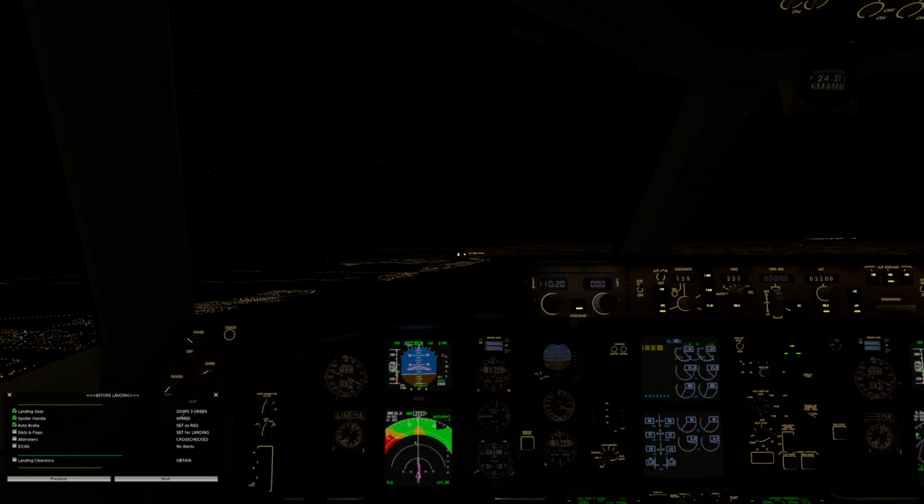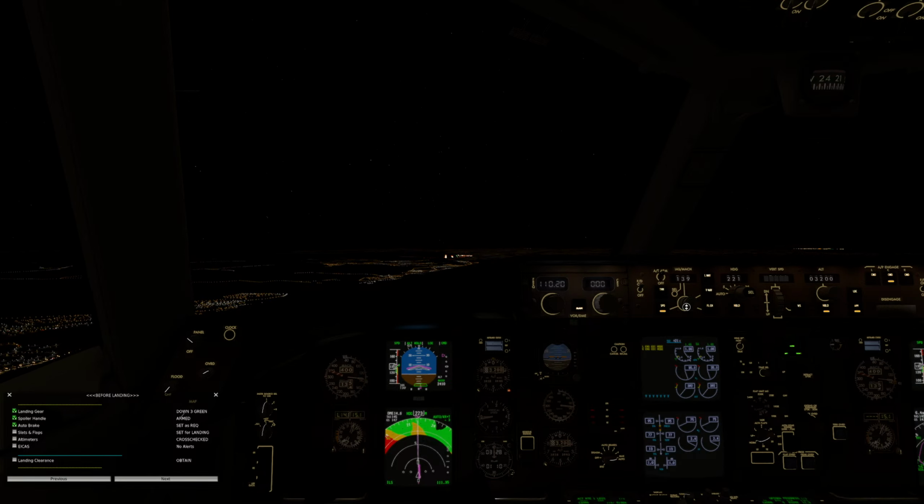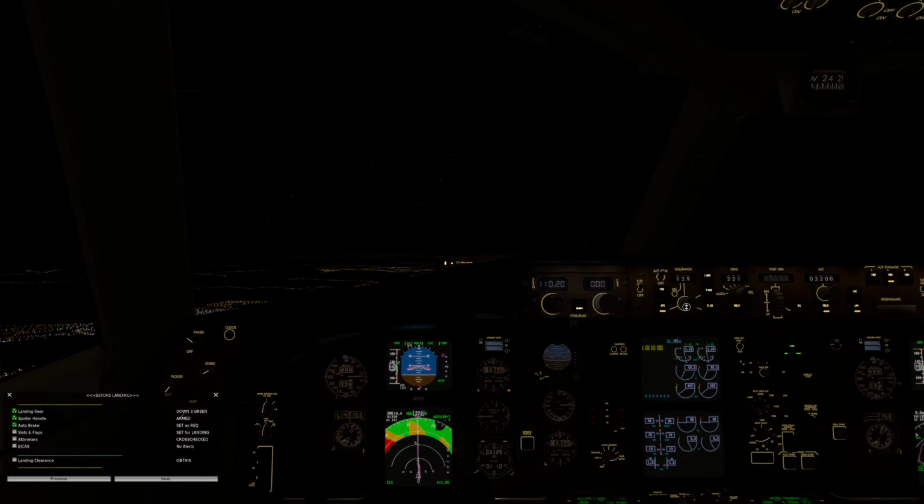Alaska 1327, contact Oakland Center 132.2. Contact Oakland Center on 132.2, Alaska 1327, have a good night. American 442, contact, sorry, runway 28 left, cleared to land. Cleared to land, runway 28 left, American 442.